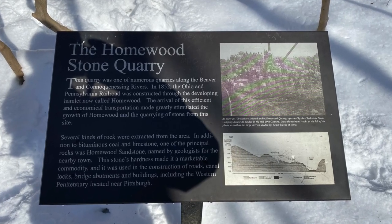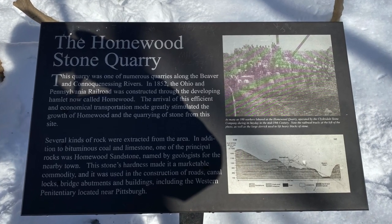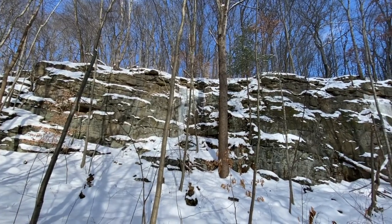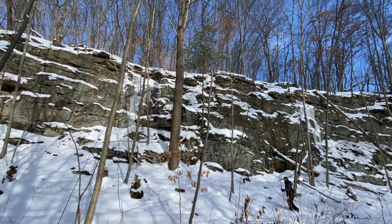Homewood sandstone from this area is used in many kinds of construction, from bridge piers to tunnels. It was even used in the Western Penitentiary in downtown Pittsburgh.